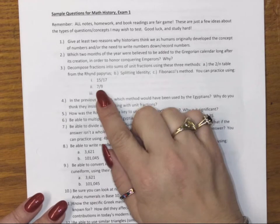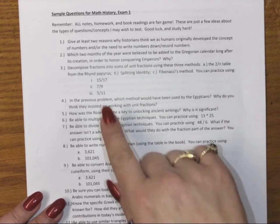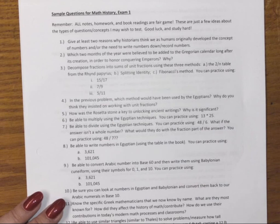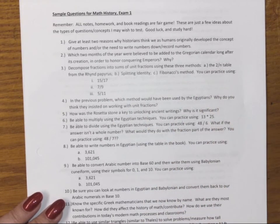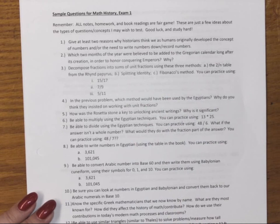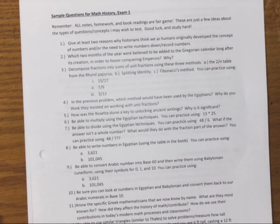But yeah, I'm going to do one method here. If you do it a different method, it's okay. You can check your answer and make sure it adds back out to the original fraction. And as long as you use the method that I asked you to use at least once, you'll be okay, right? So, yeah, I will work the mathy problems.